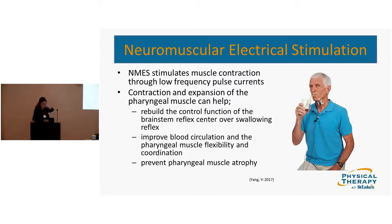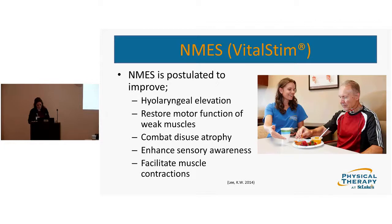Okay, so more about NMES. We were talking about stimulating muscle contraction. It's a low frequency pulse current, and the contraction expands the muscles to help rebuild function from the brain stem reflex center, improve the circulation like I was talking about, and prevent any muscle atrophy. Like I said, VitalStim is the brand name, so I kind of intermittently call it NMES or VitalStim.